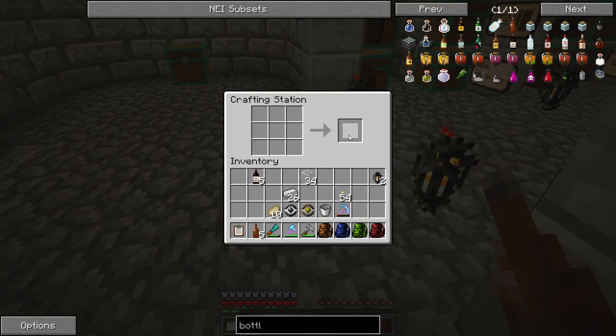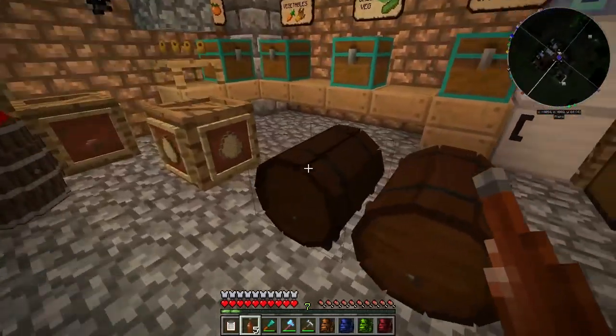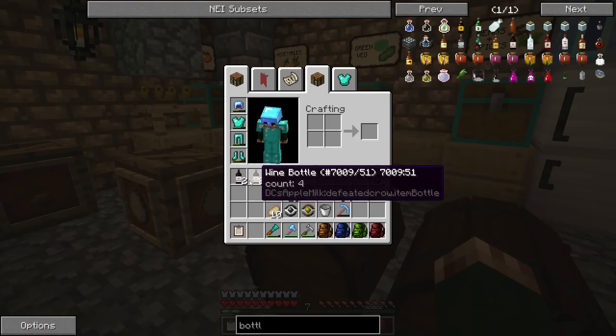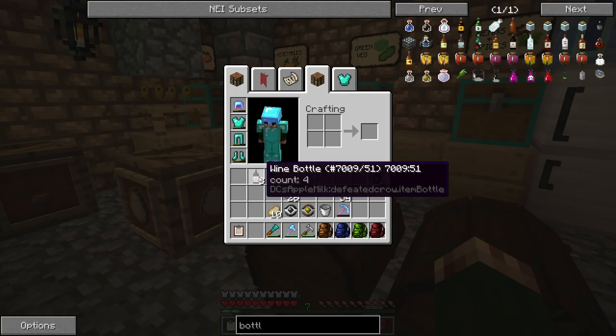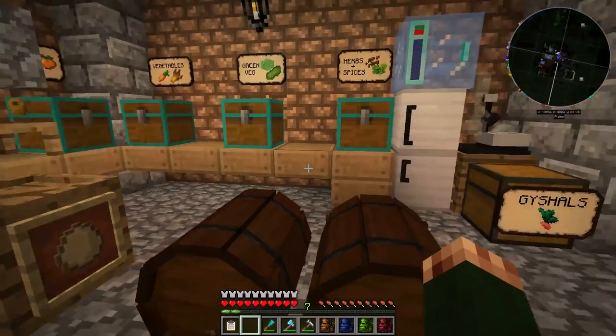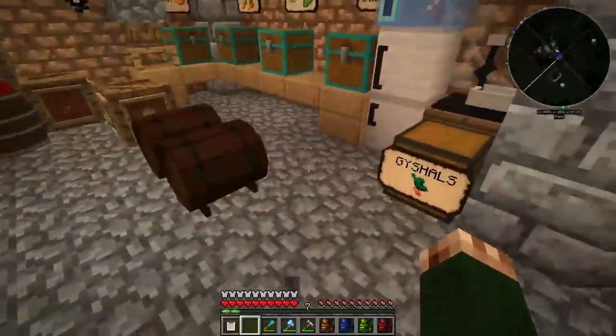1, 2, 3, 4. There we are. So we've got another 5 bottles, and we can go ahead and grab the wine from here. And yes, okay, so for some reason these don't stack, or they do and it's just they stack in 8. I'm not sure. I don't know. But I'm going to go put this wine. Where should we put this wine?